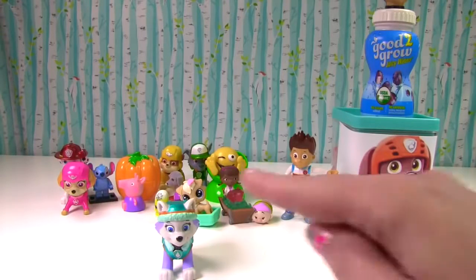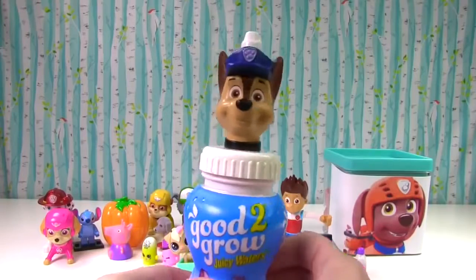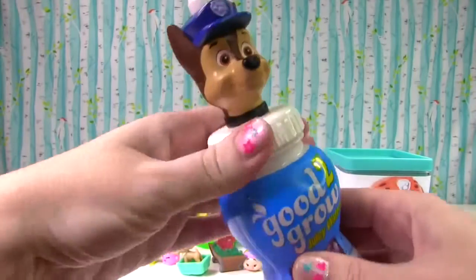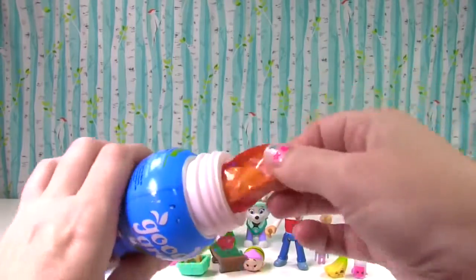Woohoo, I'm back. Welcome back, Everest. We have our Chase bottle. Look at Chase. What a cute face on Chase. I'm a poet and I know it. And there's a blind bag in here.